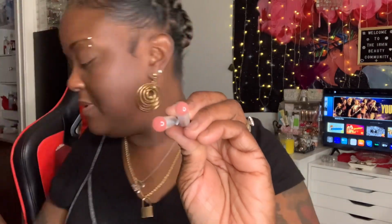Wipe my hands off. And then we have this one, which is a little bit deeper, I'm thinking. It's not showing up deep in the camera. Let's see. See here, that? They look alike, but it's not showing up like that. Especially these two, not this one. And this one is in the color Toast.